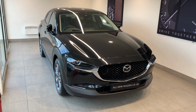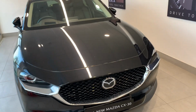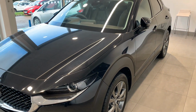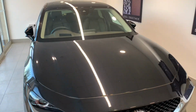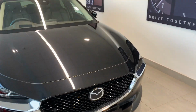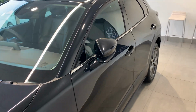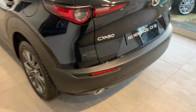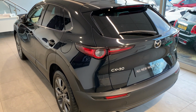Okay, here we have the Mazda CX-30. This particular car's trim level is the GT Sport, and it's presented in mica black paint with the black leather interior. Now I do apologise if the shots are a little bit up close, but this is quite a confined area, our lower showroom. But hopefully you'll be able to appreciate this car from this video here.